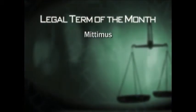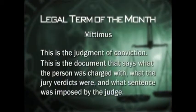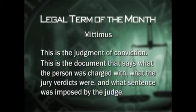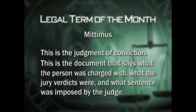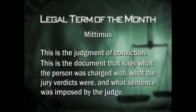This time around, we're talking about Mittimus. And Mittimus means this is the judgment of conviction. This is the document that says what a person is charged with, what the jury verdicts were, and what sentence was imposed by the judge. So this is an important document, Mitch, right?